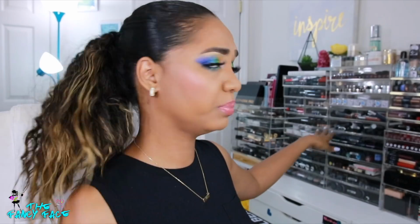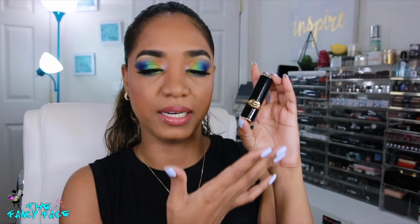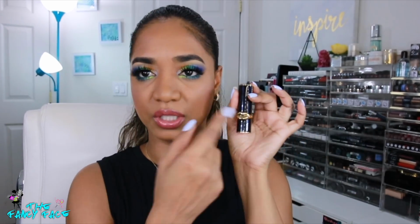I got the first round of lipsticks that were in the really cheap packaging, like the factory packaging, and I really like the formula on those. I actually prefer those over these new lipsticks, but I love the packaging of this more because now I kind of can justify the price with the lipstick. It looks so sleek and sophisticated, the gold lips.